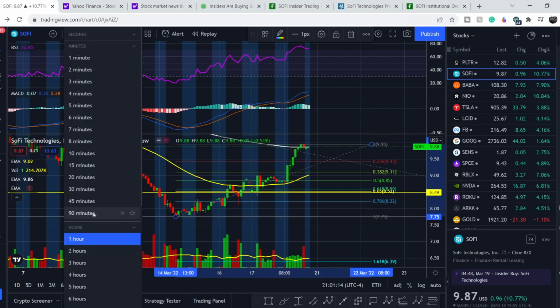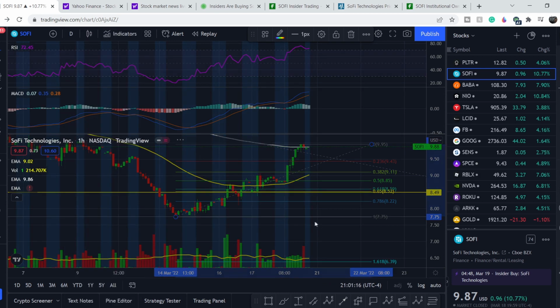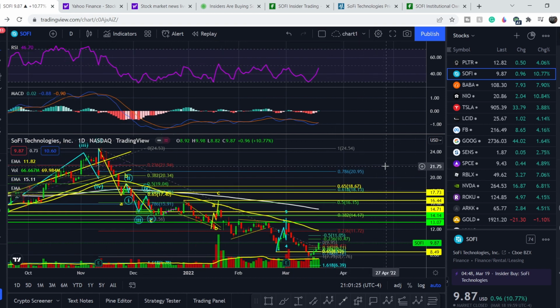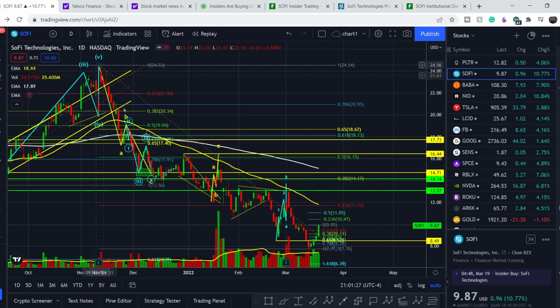And what are the price targets? Let me switch to the daily time frame. And the main price target is the golden pocket range. If I pull the Fibonacci retracement tool from this top to this very bottom, we have the range between $18.13 and $18.67 as our primary target, because right here we can find the resistance that might push the price of SOFI slightly lower to accumulate more steam to hit higher targets.